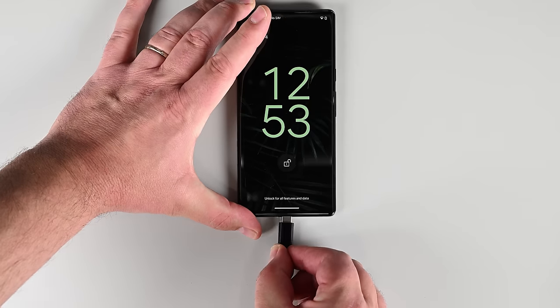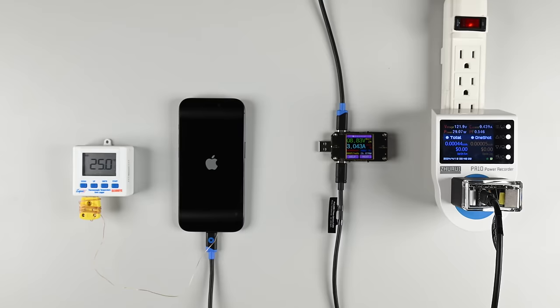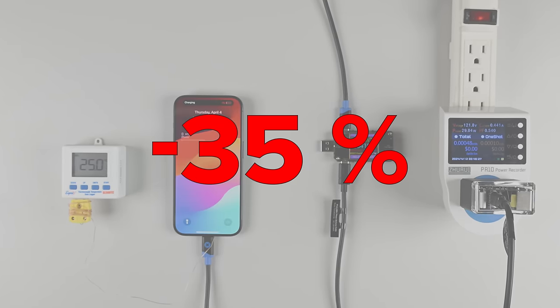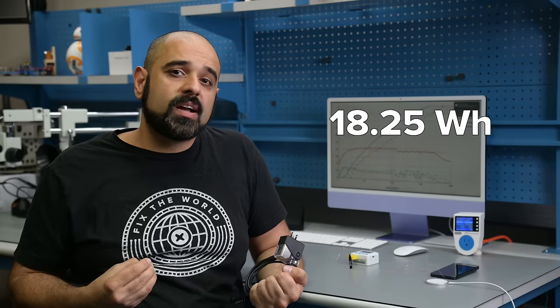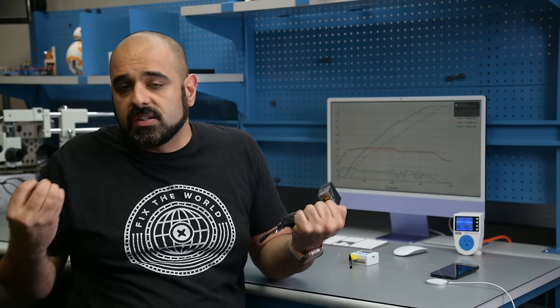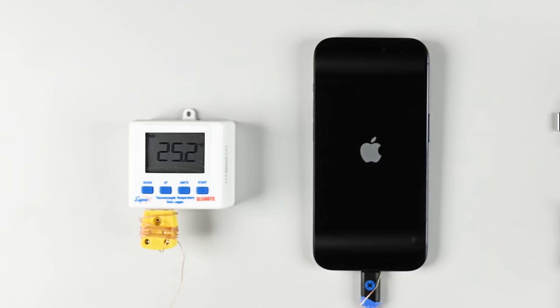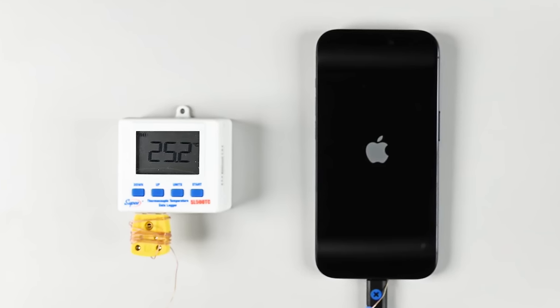With wired charging, energy transfers from the outlet through a cable and directly to your phone. It's the most efficient means of charging we have at home, but it's not perfect. Our tests with state-of-the-art GaN chargers show that even the best wired setups lose about 35% of their power during normal charging operations. The iPhone 15 Pro in our tests used 18.25 watt-hours to charge a 12.7 watt-hour battery. This is obviously not ideal, but it is the best case scenario that's available to us. And most importantly, in all our wired charging tests, the battery temperature never rose above 29 degrees centigrade.